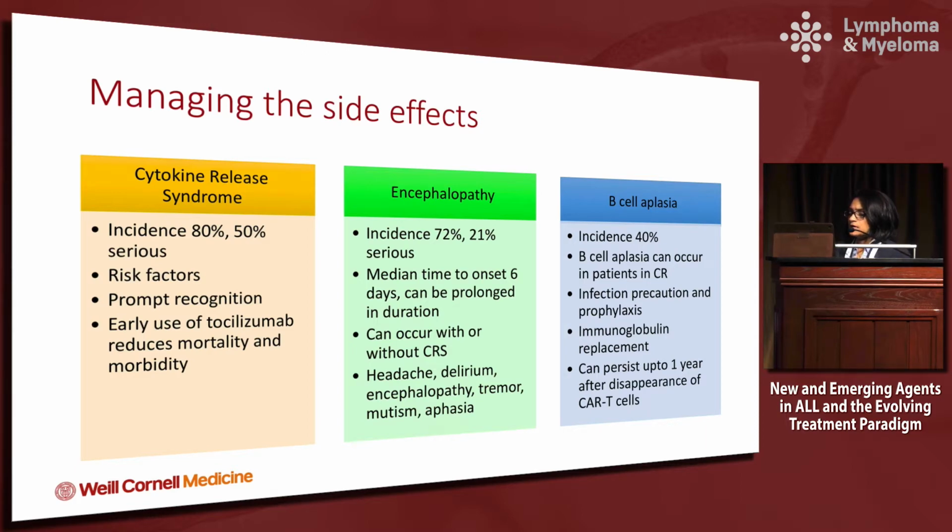The second side effect is neurological toxicity, whose incidence is again pretty common. 72% of patients get it, and 21% are serious, leading to cerebral edema or coma, or a non-arousable state. The median time to onset for this encephalopathy is 6 days. For cytokine release syndrome, it's usually 48 hours.